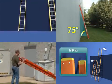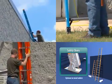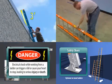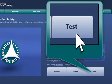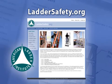You have now been presented with the proper techniques to inspect, set up, safely use and care for single ladders and extension ladders. This concludes the presentation portion of the single and extension ladder safety training. We encourage you to examine your newly acquired knowledge by completing the training's final test. You may also benefit from the other ladder safety training courses available from the American Ladder Institute, or a review of the written safety information on ALI's laddersafety.org website.